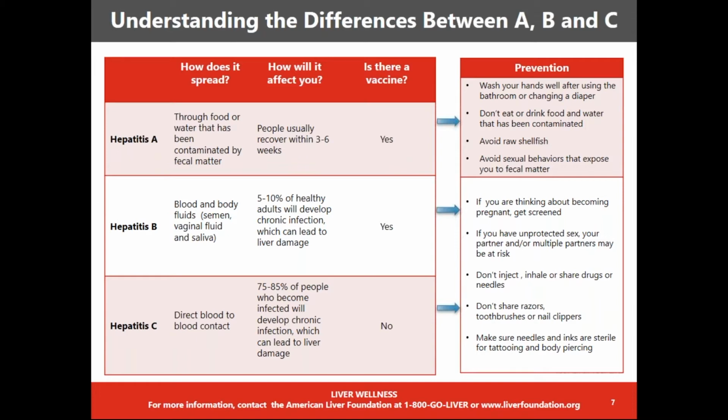Hepatitis C is completely different than the first two. This is direct blood-to-blood contact. So if I eat a hamburger, I'm not going to get hepatitis C. If I kiss somebody, I'm not going to get hepatitis C. So it has to be two pools of blood that come together.